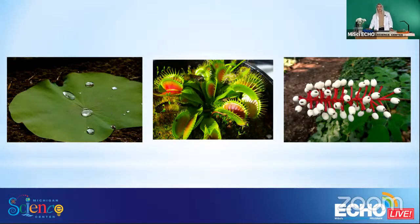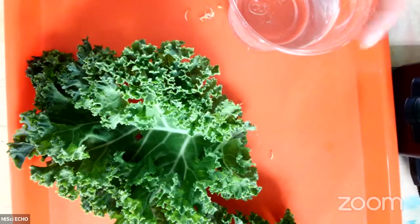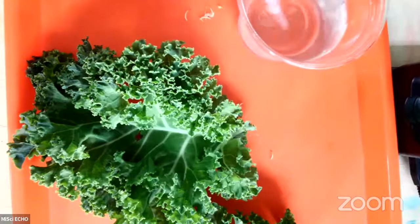Some common examples of the lotus leaf effect are it's seen in lily pads, like we see here in the image on screen, but it's also found in one of my least favorite vegetables of all time. And you can tell me whether you are a fan or not of kale. Now, kale is full of nutrients and vitamins. We love kale. Our parents tell us to eat the kale, so eat the kale. But kale is also another one of those plants that has adapted to have this lotus leaf effect.